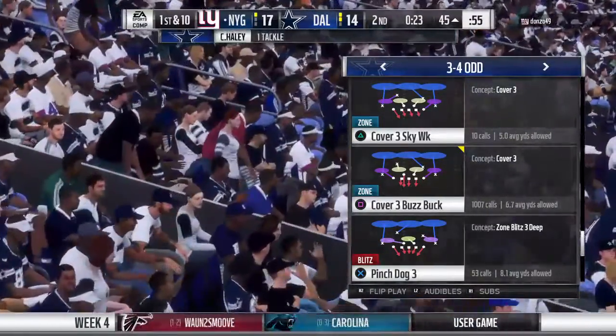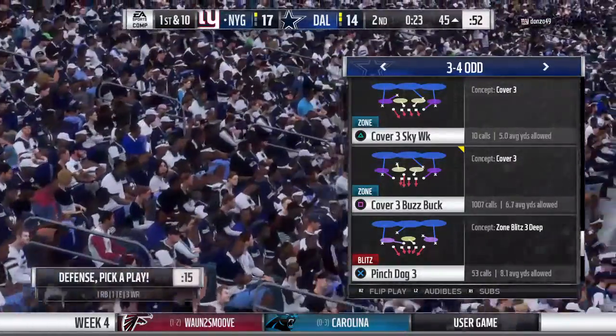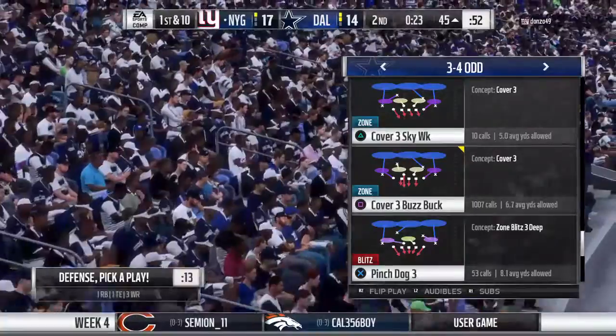And now we won't see a play on first down. We're going to get a timeout instead, as the stoppage will come with 23 seconds to go till halftime.